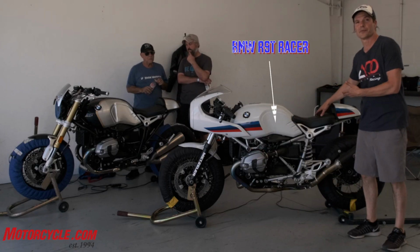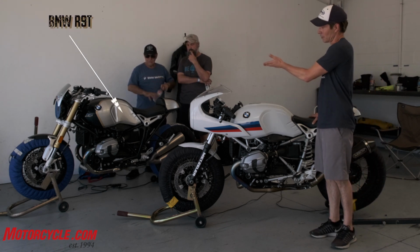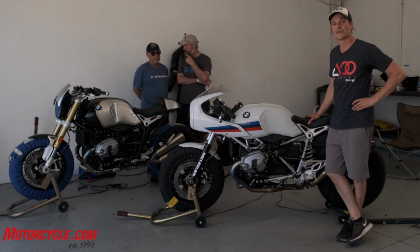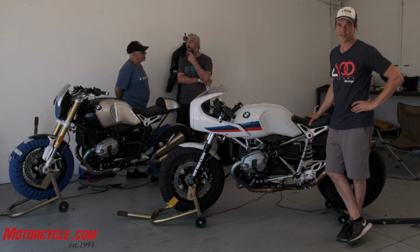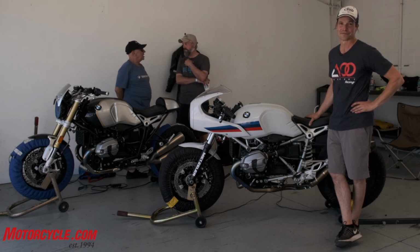So this is the bike I'm going to be racing here. This is the R9T, and the Racer, that's also an R9T. That's Gary from San Diego BMW and AHRMA. These guys are helping to develop the bikes for the series, and we're going to be figuring things out with them and discussing what works and what doesn't, and hopefully get the bikes ready for the first round that we'll be doing here at Buttonwillow Racetrack in a couple of weeks.